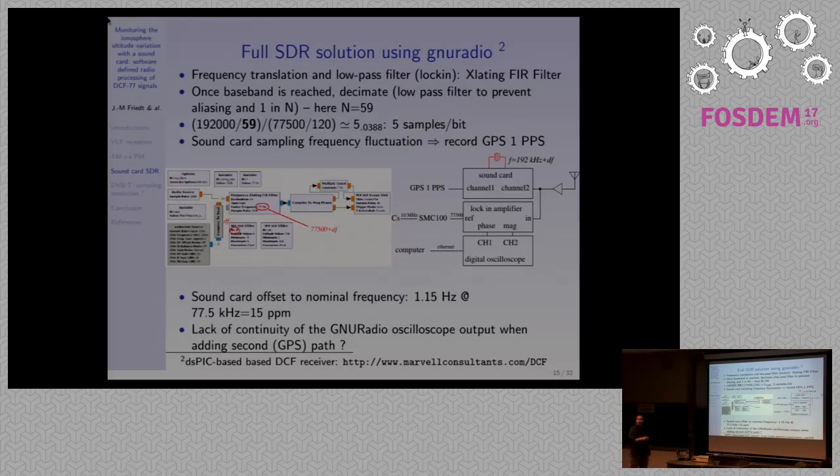And so again, we do the same thing. We have our audio signal because I have a sound card that can record at 192 kilohertz. I am within the Nyquist theorem of two samples for a 77.5 kilohertz carrier frequency. I use a frequency translating FIR filter, and I just record magnitude and phase out of this signal. I will try to tune the frequency translating FIR filter so that I compensate for this offset from the wanted frequency.